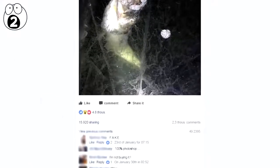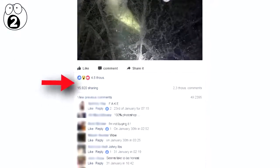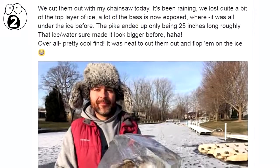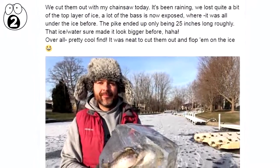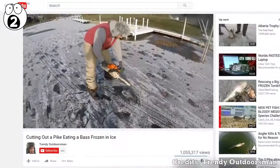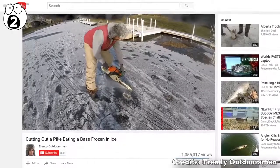They took a photo of it and shared it on Facebook. The picture spread around the world, but Facebook being Facebook, many people thought the brothers had faked it. Outraged, the brothers went back to the lake, cut the fish out of the ice with a chainsaw, and photographed it again. They also filmed it to really silence all those doubters.